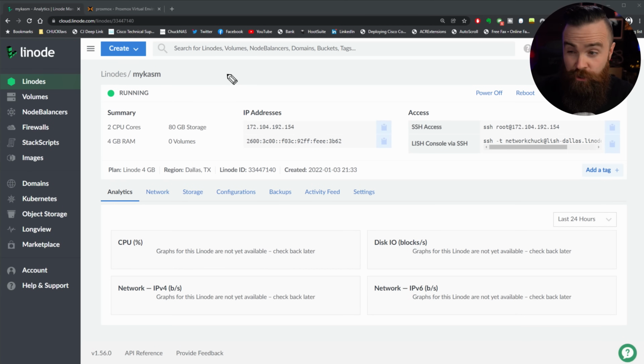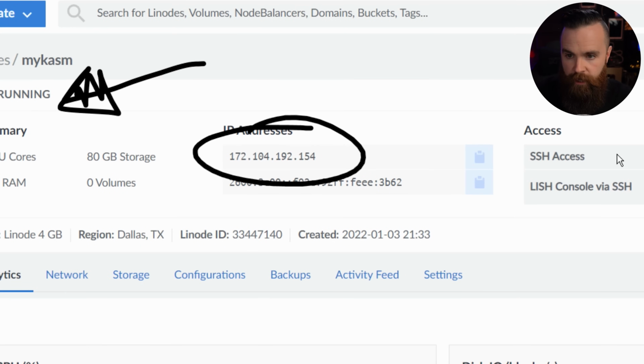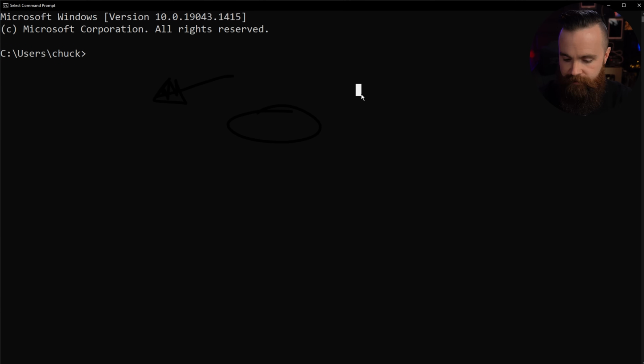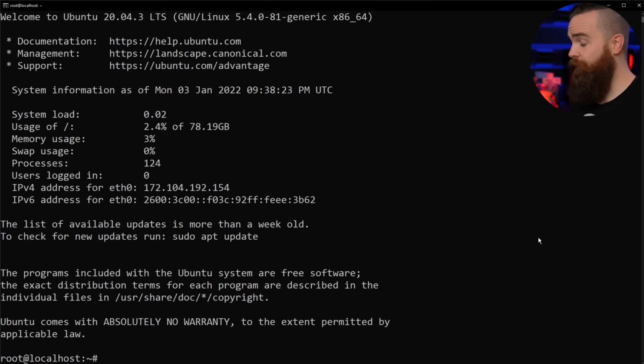Okay, back to Linode. Once yours is running, it's done provisioning, let's go ahead and grab this IP address and get logged in. Or you can copy the one over here. Copy, launch your favorite terminal program. I'm in Windows, so I've got CMD. It'll be terminal on Mac and Linux. It'll be SSH root at your IP address, hit enter, fingerprints, yep, and then enter your password that you set earlier. We're in. Now the installation of Kasm is actually the easiest part of this entire tutorial.